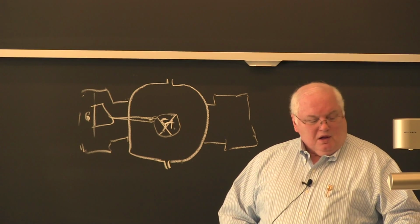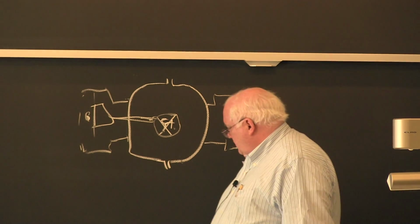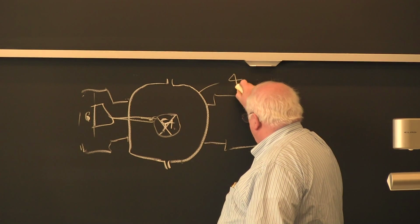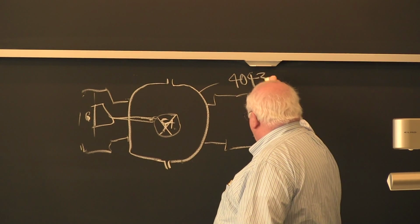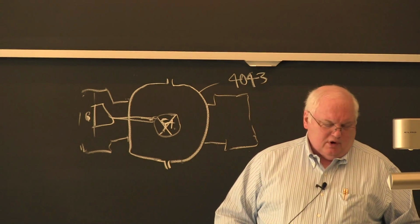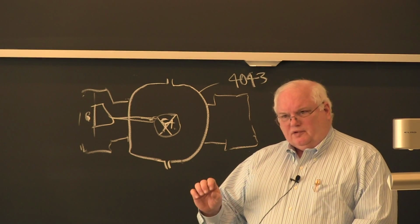But anyway, so I'd worked with him before, and one of the problems they had, this is an aluminum casting alloy, and they were using 4043 filler metal. They'd grind out a crack and they'd fill it up with 4043 filler metal. As you'll see as we go along, 4043 is softer.